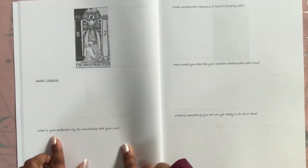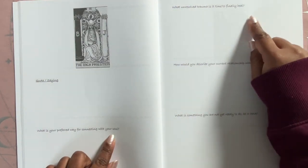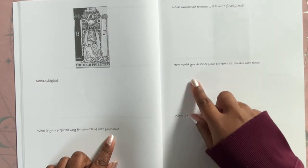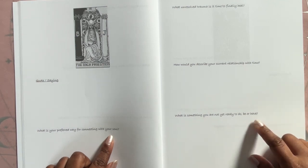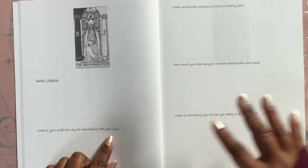So for the High Priestess, you have: what is your preferred way for connecting with your soul? What unresolved trauma is it time to finally heal? How would you describe your current relationship with time? And what is something you are not yet ready to do, be, or have? So answer those questions and then go back and find a quote.